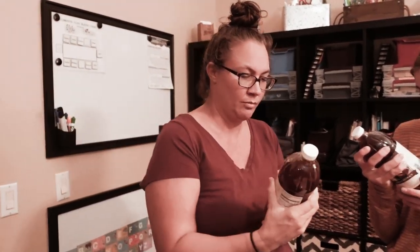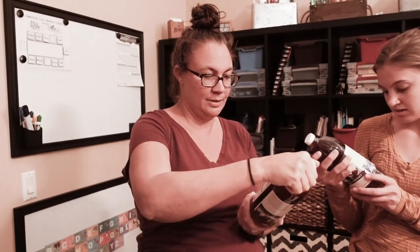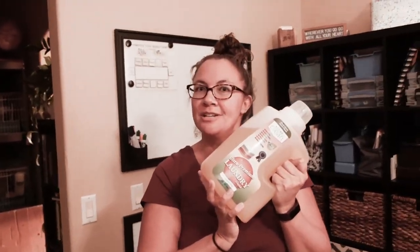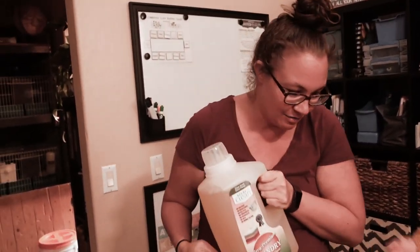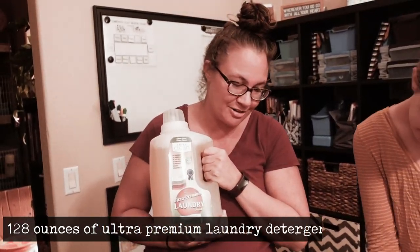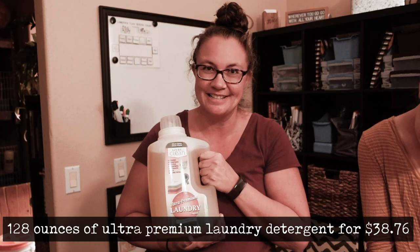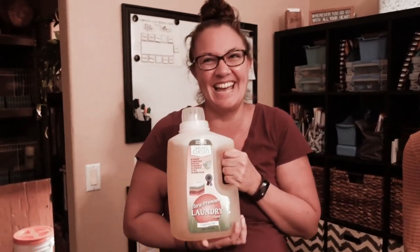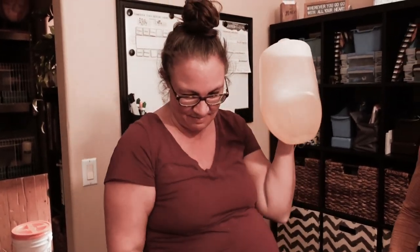There's no sugar in here. We also have another bottle of laundry detergent. Stock on that's getting pretty good. I still haven't gotten a report on if I should keep buying it or not. So, the ultra premium laundry detergent is $38.76. One of these days, we're going to be able to tell you if it's worth it or not after we have 10 bottles stocked up. Now, oh, no, we already have 11.